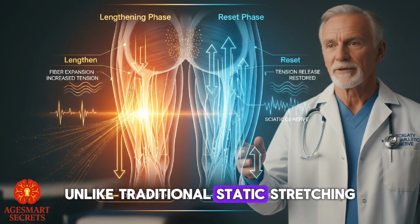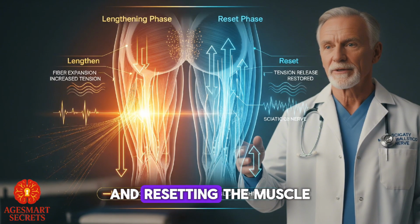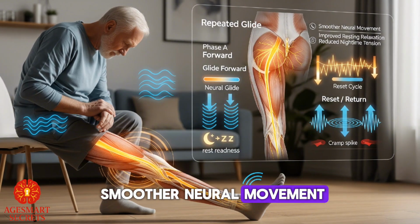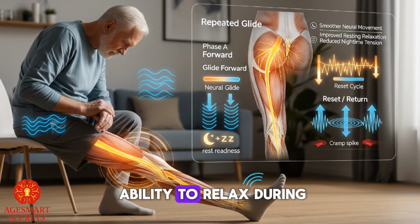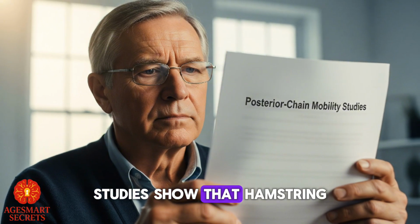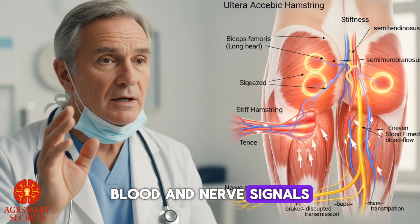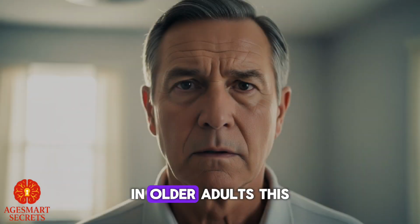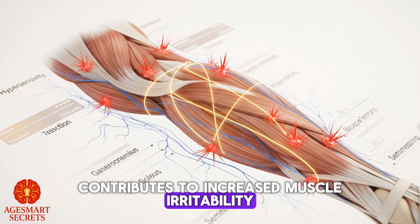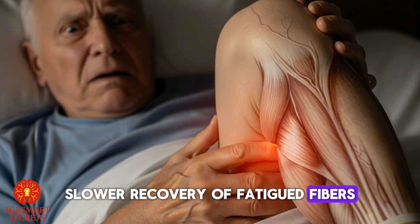Unlike traditional static stretching, this gliding technique alternates between lengthening and resetting the muscle. This repeated motion encourages smoother neural movement and improves the leg's ability to relax during prolonged rest. Posterior chain mobility studies show that hamstring stiffness disrupts the flow of both blood and nerve signals through the lower leg. In older adults, this contributes to increased muscle irritability, reduced nighttime relaxation, slower recovery of fatigued fibers, and higher sensitivity to involuntary contractions.